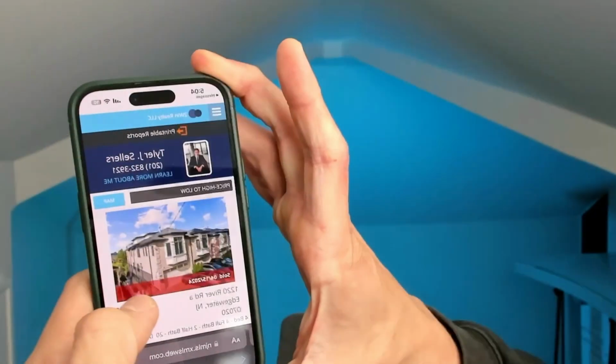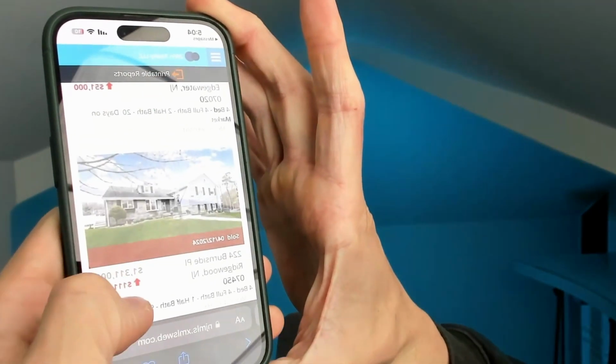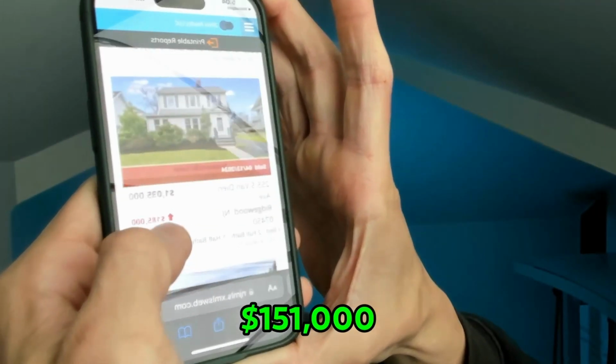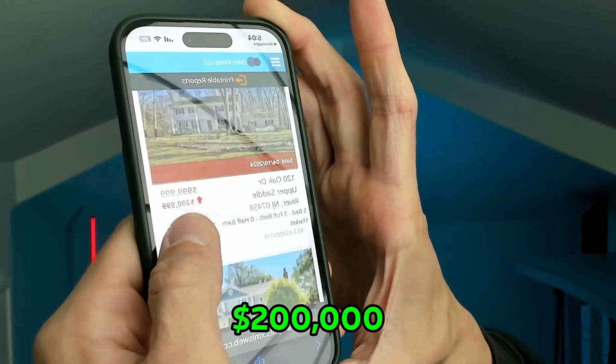I promise you, I was actually just looking at all the houses that sold $100,000 over asking in the past 7 days just for fun. And yeah, let's just look at this. So we got this one, sold 51,000 over asking. We got this one, 111,000 over asking. 126,000 over asking. 151,000 over asking. 185,000 over asking. 180,000 over asking. 200,000 over asking.